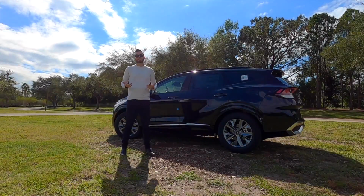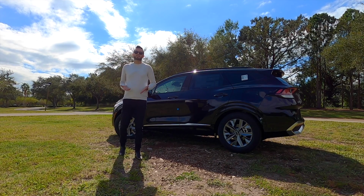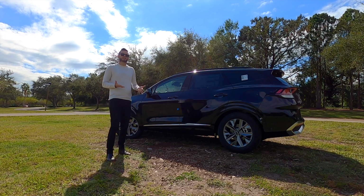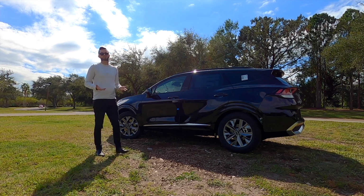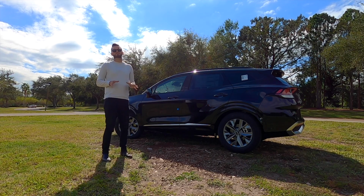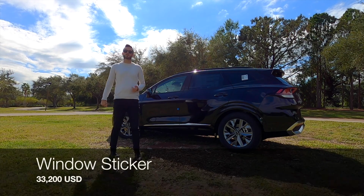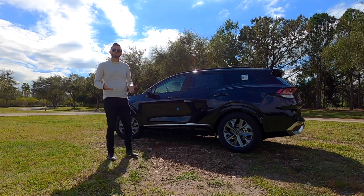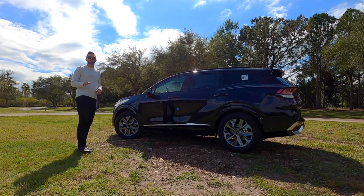0 to 60 is under 9 seconds. It's in the 8-second range. Quarter mile is around 15.9 to 16.8 with the top speed around 130 miles per hour. Now, this is not going to be the fastest in the category. It's going to be faster than the Volkswagen Tiguan. It's also going to have more torque than the Volkswagen. You'll have a little bit less performance than the Toyota RAV4.